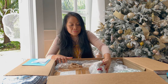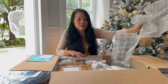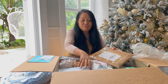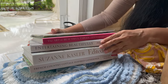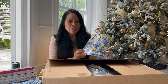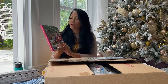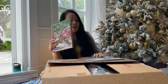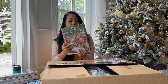So now, I think these are more dishes for resale. But I really want to open the books. I think I have four or five books that I ordered. So these are the books that I ordered, and these are the ones I'm going to show you. I don't remember buying a Victoria magazine, but I did buy this one, which is from Victoria magazine. It's a book, and I think that this came as a gift with this book. Oh my God, I just love the contents of the book.